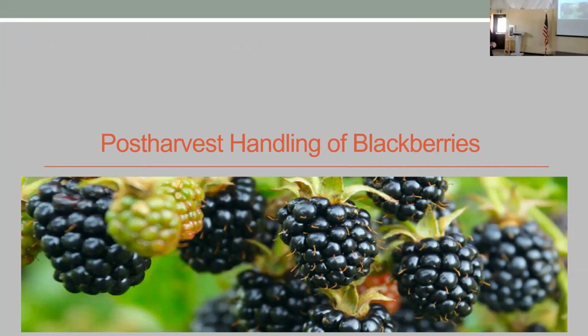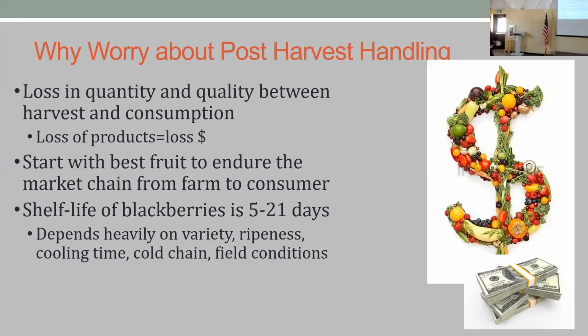So in terms of post-harvest handling, as you lose the quality and the quantity of the fruit, you are losing money. So if you invest a little money into that part of your operation, you're actually going to gain money in the end because you're not losing profit or potential sales. And you want to start with the best fruit to go down that chain, because as the fruit goes on, it's not going to be as good as it was at the beginning.